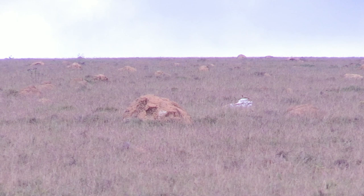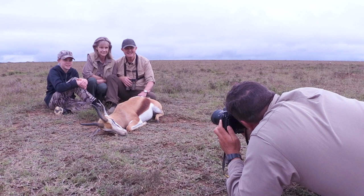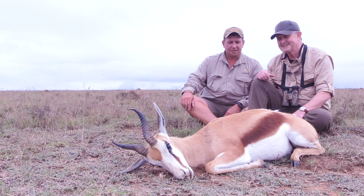Okay, guys, Kevin made an excellent shot on this common springbuck. We're actually looking for wildebeest at the moment, and then this old lone ram presented itself, and Kevin made an excellent shot at about 180 yards, a frontal shot. Kevin, that was a great shot. Well done there. Thank you.